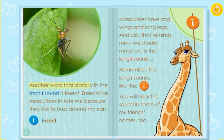Another word that starts with the short I sound is insect. Insects like mosquitoes irritate me because they like to buzz around my ears. I. Insect. Mosquitoes have long wings and long legs. And say, that reminds me, we should move on to the long I sound. Remember, the long I sounds like this. I. You will hear this sound in some of my friends' names too.